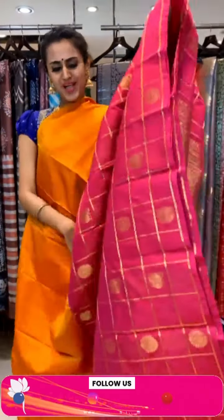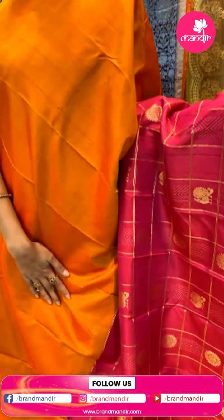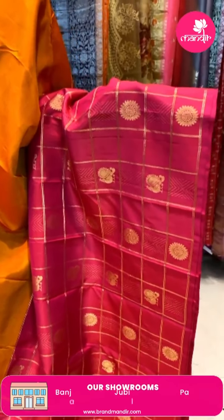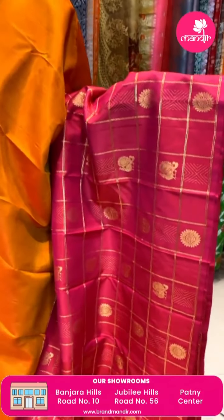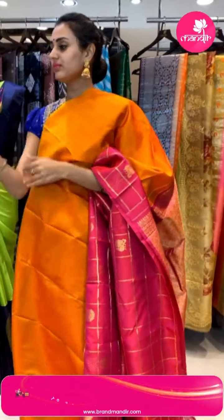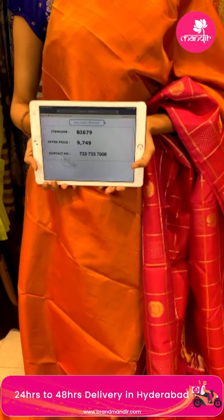So it is a beautiful mustard and pink color saree. So this is very, very beautiful. Mustard and pink. So coming to the body, it's plain. And the border is florals and peacocks and zari checks with skirt border. And the pallu is brocade. And here comes the blouse, which is contrast. So I'll give you the pricing and the contact details of this one. So here it is, the code is BI679 and the price is 9,749.